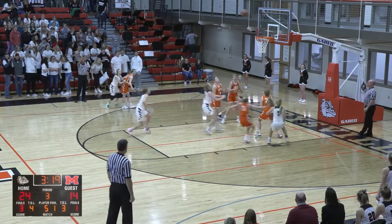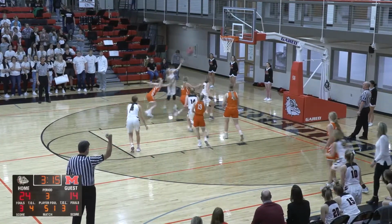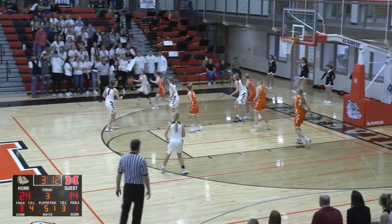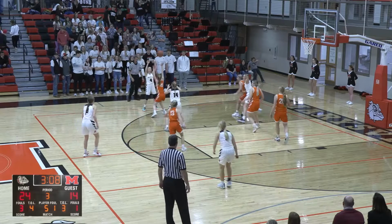O'Neal with her first three-point attempt of the night. No good. Rebounded by Peschel again. Raider with her three. No good. And offensively rebounded for a second time from Bryn O'Neal. Good effort from the Bulldogs to keep this possession alive.